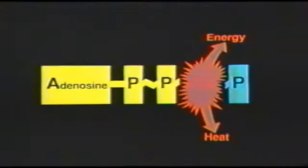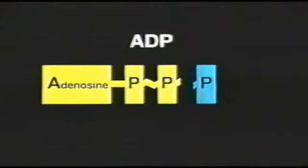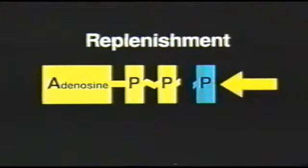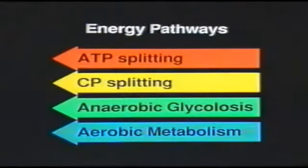The breakdown of ATP is a reversible reaction. This allows the products of the reaction, adenosine diphosphate, or ADP, and phosphate, to recombine or resynthesize to form ATP again. There are a number of different sources of replenishment for the ATP. These are known as energy pathways. Sporting performance depends on the efficiency of these different energy pathways, and therefore this is a very important area of study.